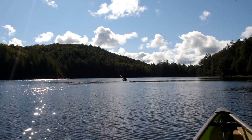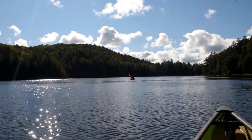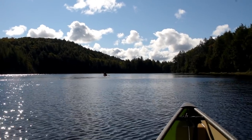Let's do it! We're both in our solo canoes and our Swift pack boats, so it's pretty cool. We get to experience this trip as if we were paddling solo, but with having company, so that's always nice. I like doing solo stuff, but having company sometimes is pretty cool. It's a beauty day.